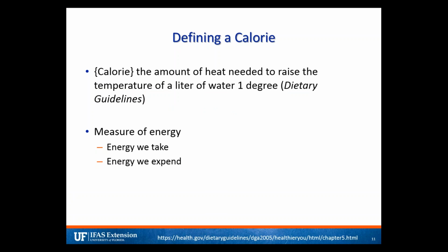So what is a calorie? Well, the definition is the amount of heat needed to raise the temperature of a liter of water 1 degree, and this is according to the Dietary Guidelines. But what that really means is just the energy that we take in, so the food we eat, the food we consume, the beverages as well, and the energy we expend. So if we think of it as a transfer of energy, it's the calories in and the calories out.